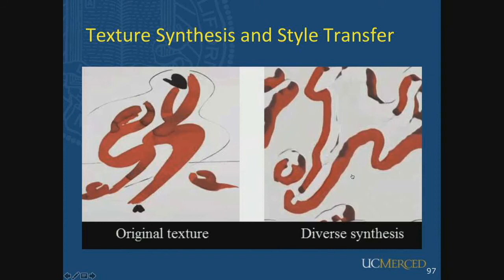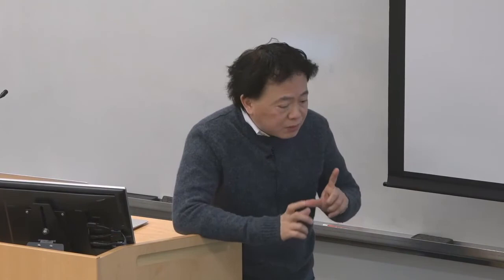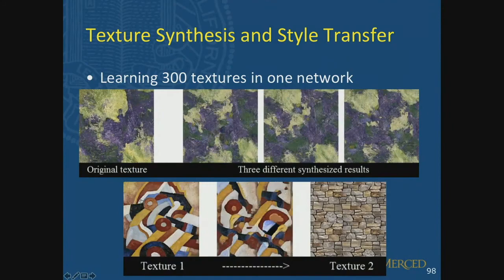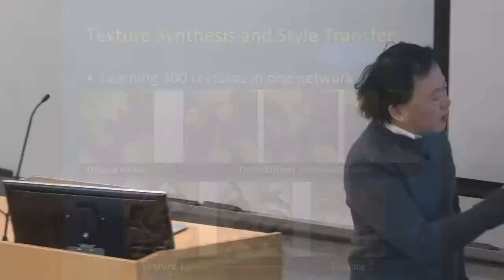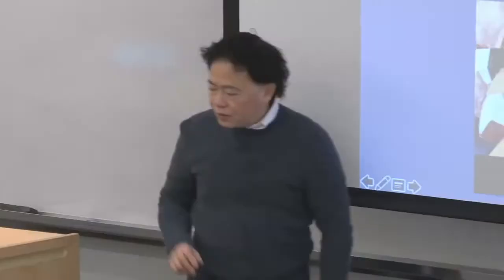And the other thing, as I mentioned, if you look at Prisma and all the others, they only synthesize one result. But in this work, we want to perturb the output a little bit so that you can synthesize slightly different results. Another interesting thing is that for any two images we can analyze the texture model, and you have a selection unit, and then you can do morphing between these two. And this is just for fun.